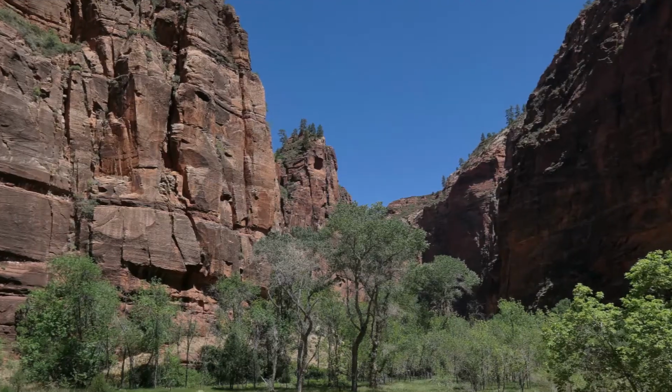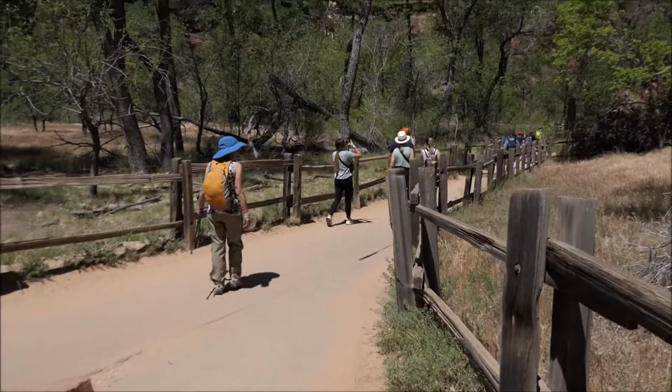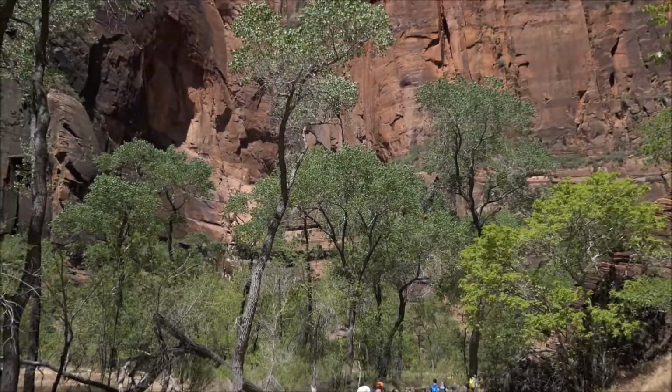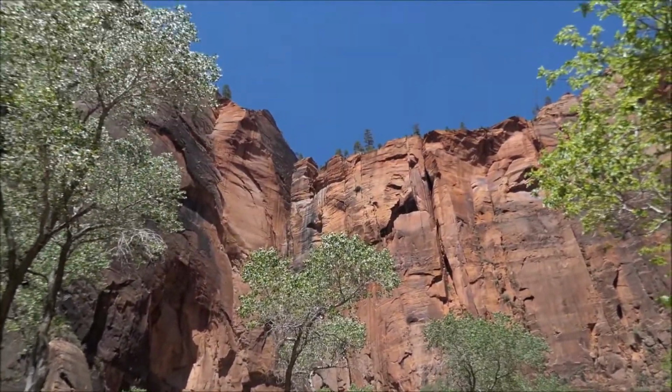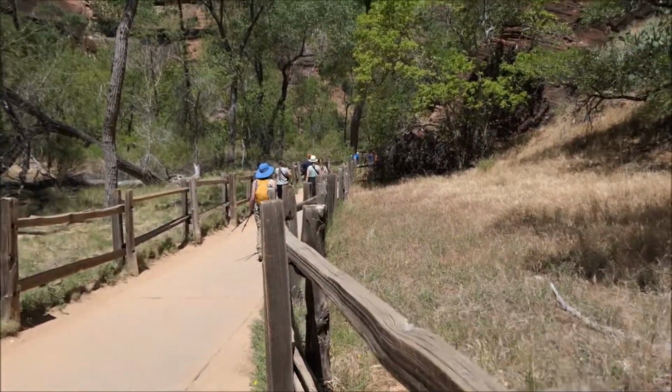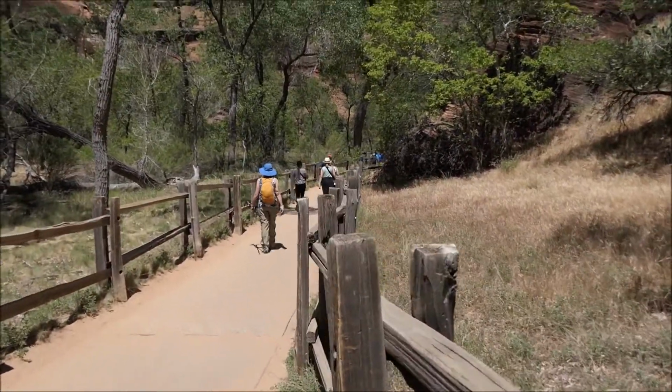So here we are, starting up the Riverside Walk trail to the start of the Narrows. A mile long, paved trail with lots of our friends. Hundreds and hundreds.